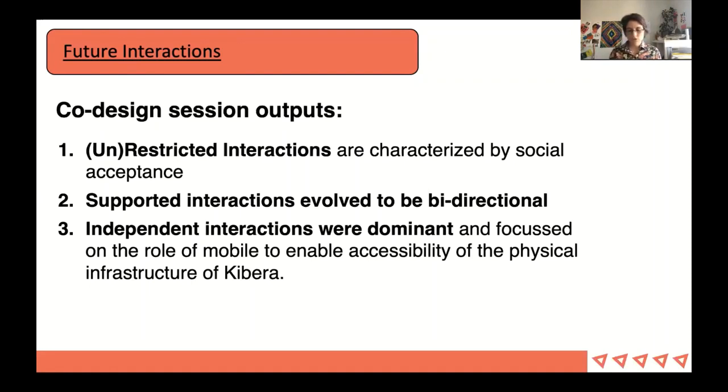In these new realities, stigmatization was limited, and visually impaired people were high profile. Therefore, there were no restricted interactions, and instead a new category of unrestricted interactions emerged, which are characterized, as I said, by social acceptance. A second finding was that the supported interactions evolved to be bidirectional in nature.